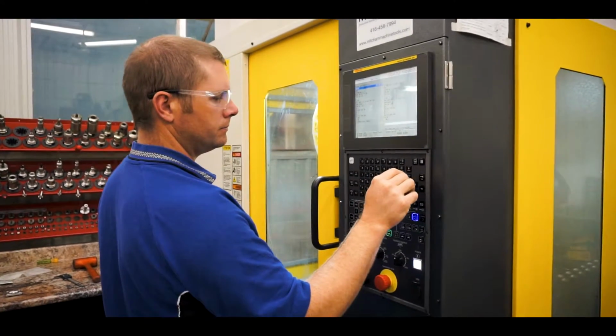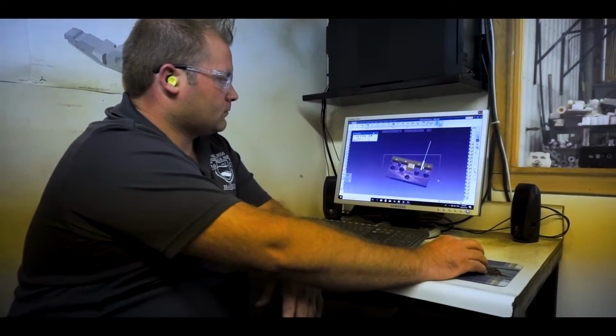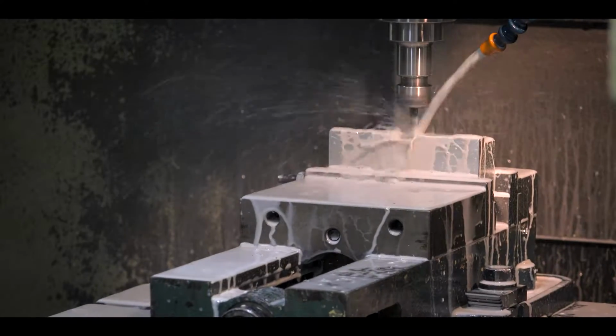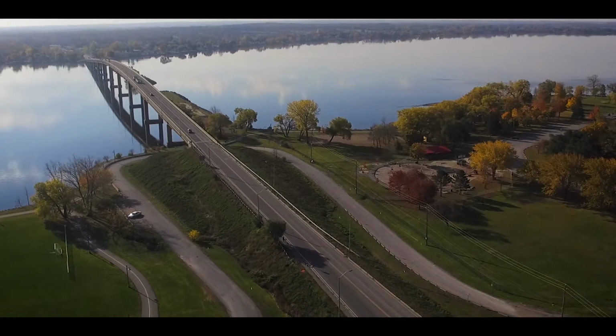We consider the business a family as well, and the people that are working for us or have worked for us have always felt like family. We want to be able to support the families that are involved in this business, and if we can benefit the customer while we're at it, then that's awesome.